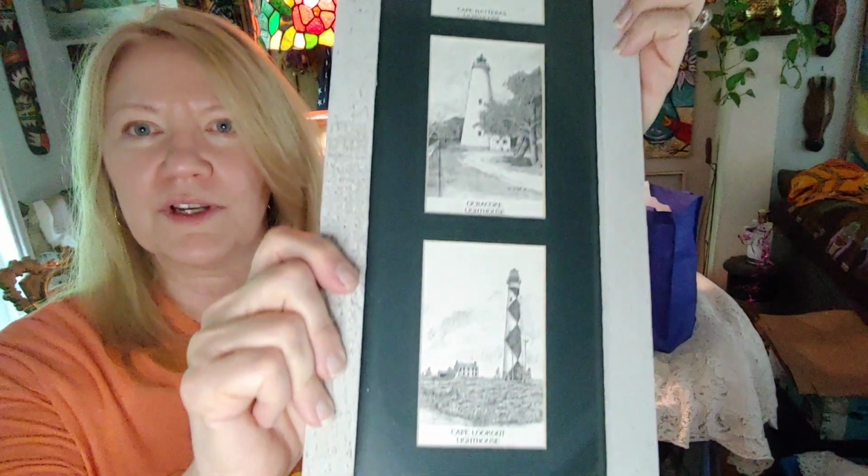We're starting to come out of this season, but I do think that the coastal decor is a year-round thing. Just because it's not summer doesn't mean that people still don't have places at the coast that they like to decorate, and everybody loves anything that has to do with North Carolina. So here are some of the different lighthouses in North Carolina. I do like the frame. It's got that weathered look, like a weathered fence post or driftwood. I think it's really pretty.